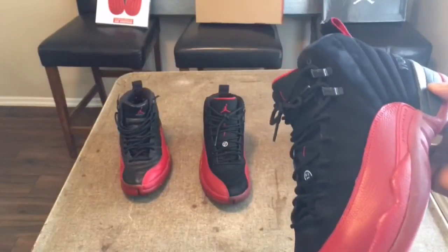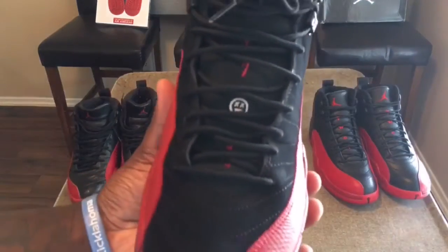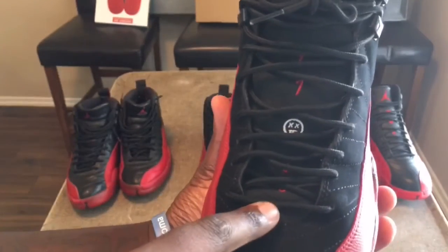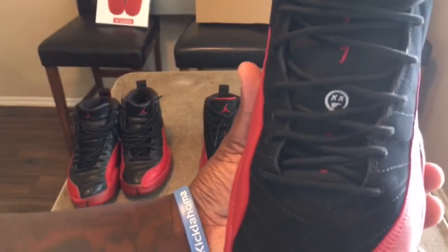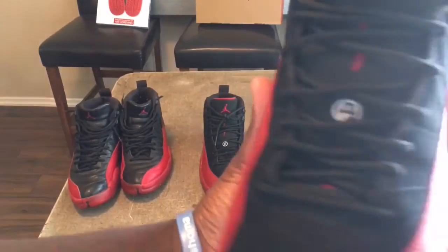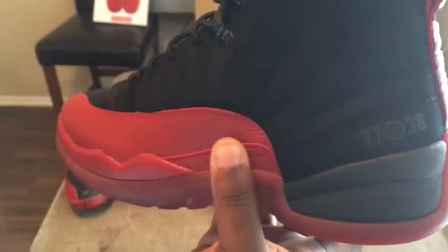Another thing we noticed about these shoes was the tongue. Of course, the original shoe and the newer shoe have the 2-3. Well, on this shoe, it gives you the 97 and it has 38. We all know 38 is how many points he scored in the game. And of course, it gives you the emoji. Emojis were popular back then, as we see. It gives you the sick emoji or the dead emoji, whatever you want to call it. And on the side back heel tab, you've got the 97 with the 38 and that emoji.